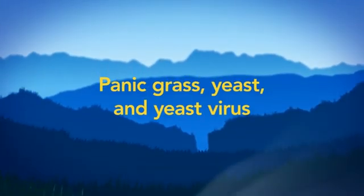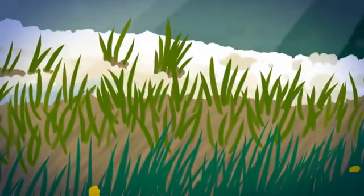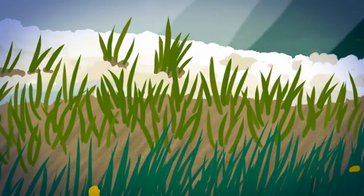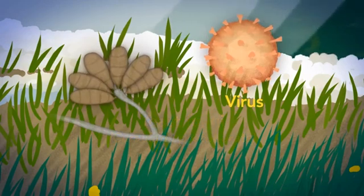The ground in Yellowstone National Park is peppered with hot springs, thermal vents, and mud pits. An amazing assortment of living things survive here in boiling water, burning acid, and toxic chemicals. Tropical panic grass grows comfortably in soil temperatures up to 149 degrees Fahrenheit, but only when it is colonized by yeast that in turn is infected with a virus. The virus is the crucial piece of the puzzle.